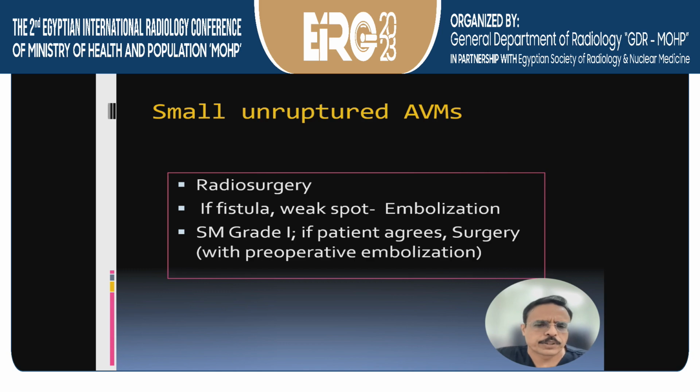What about small unruptured AVMs? Radiosurgery does remain a good option. It's very convenient. We have a CyberKnife in our unit, and previously we used to use Gamma Knife, very convenient for the patient with pretty reasonable outcome in good hands.